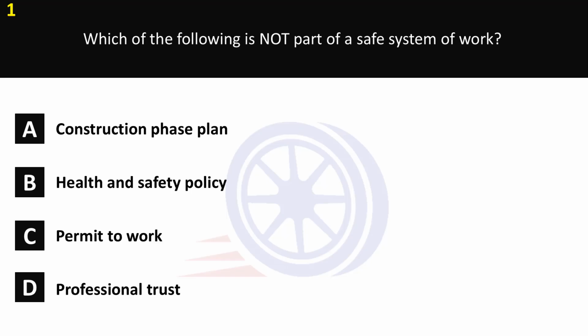Which of the following is not part of a safe system of work? A. Construction phase plan. B. Health and safety policy. C. Permit to work. D. Professional trust. Correct answer, D. Professional trust.